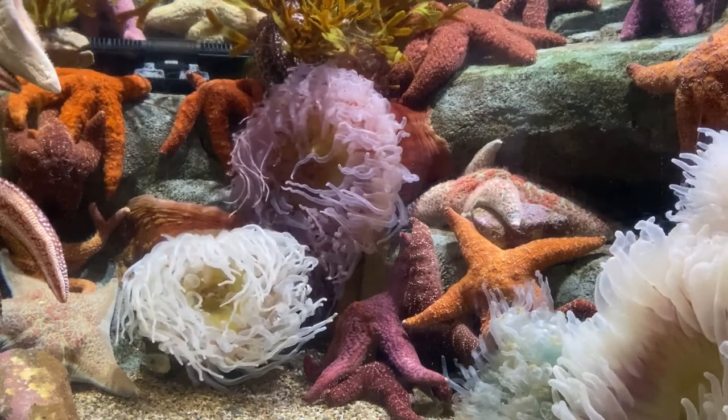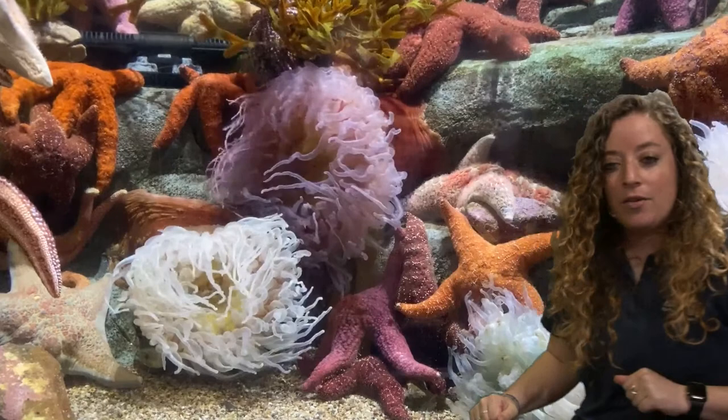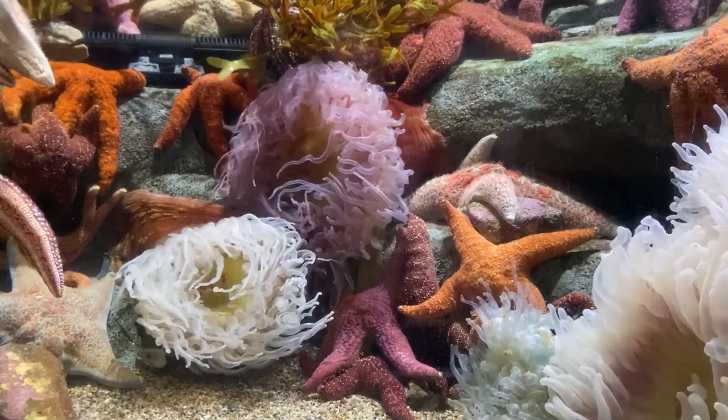We've got some of those ochre stars, these ones with the little white polka dots. We've got a leather star right here. They often look pretty relaxed and laid back. We've got, I think this is a giant pink sea star right here, this pink one. So we have a lot of sea stars here in this exhibit.